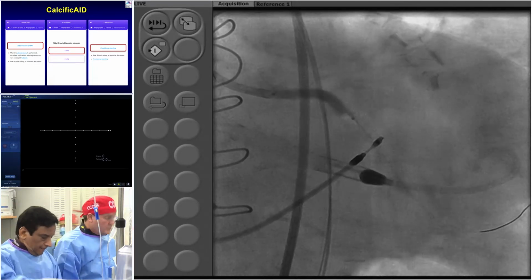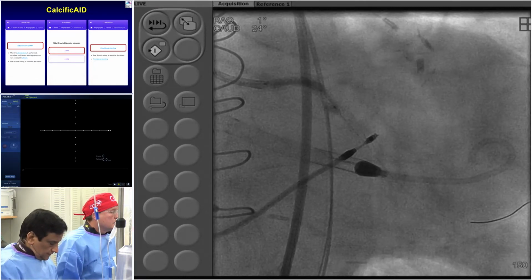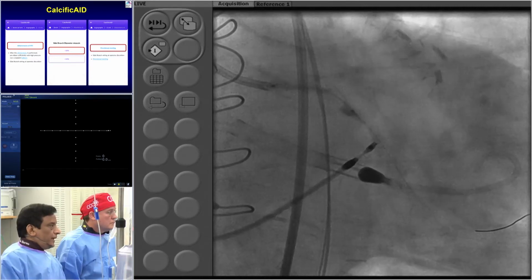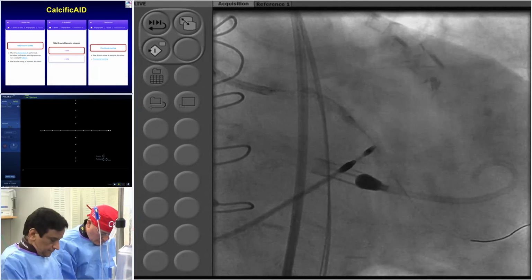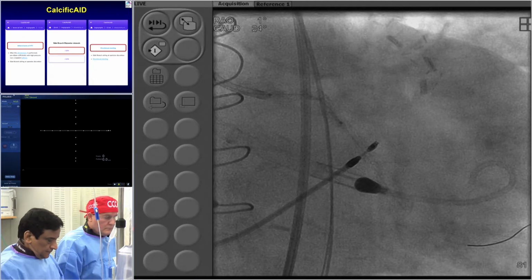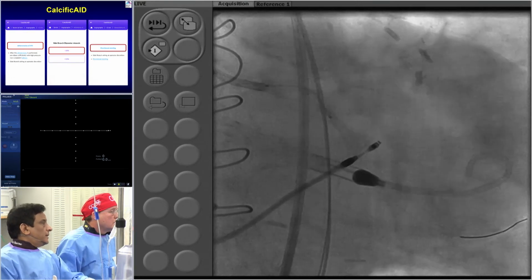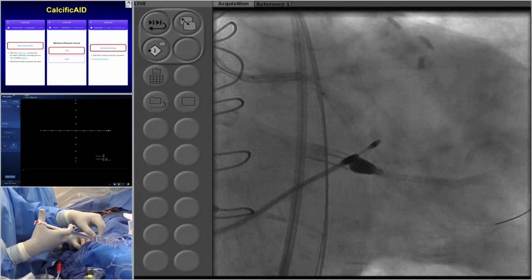The only technical detail that I would avoid there is to do overlapping at the site of the side branch. Absolutely. Very good care point. I know that in the lab, we're always careful that that overlap is not at the side branch, based on everything we've learned. Pull back. And let's take this picture.